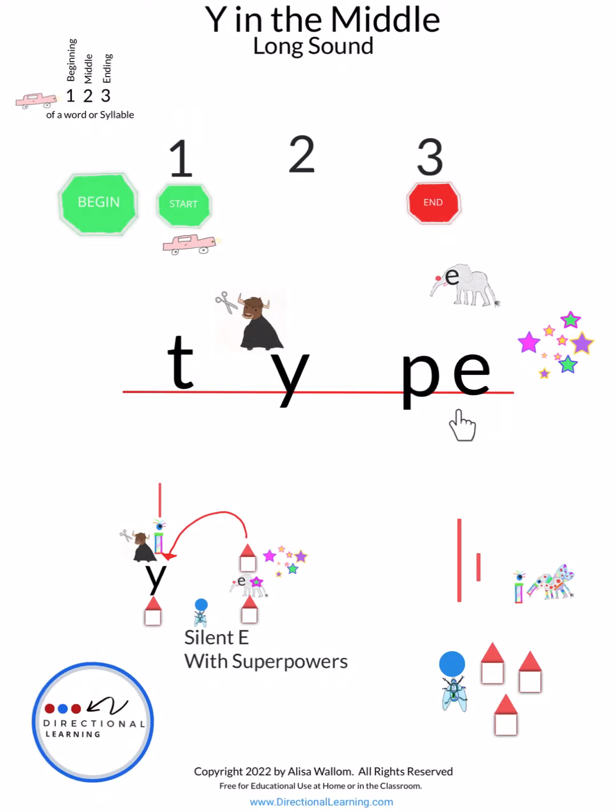Let's decode our next word. Well, remember, we always look for the vowel, and there's letter Y in the middle of the word or the middle of the syllable. So that's a vowel. Then we keep looking for vowels. There's a vowel at the end of the word, and it's the elephant. So the elephant is going to be called silent E. We put a house over him so he can't speak, but we're going to have to check to see if he has superpowers. But first, let's look in between the houses to see what kind of letter there is. That's a consonant. Consonants we mark off as blue flies.